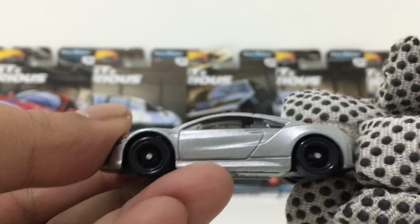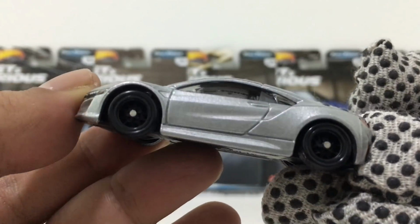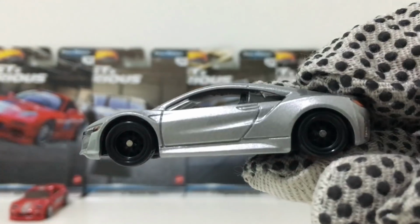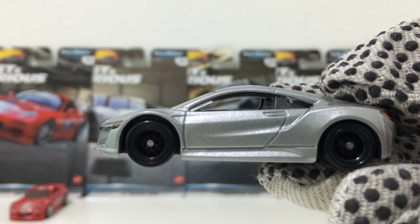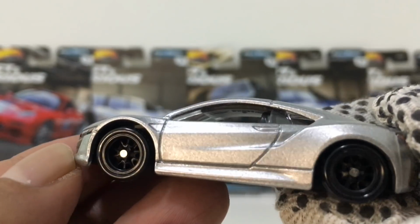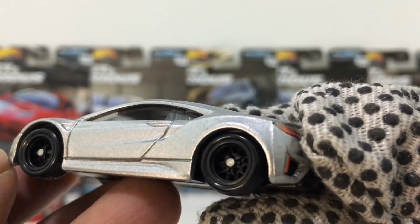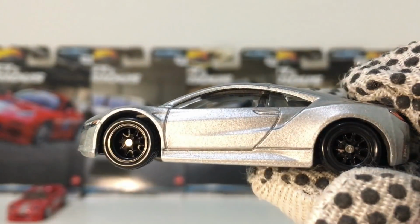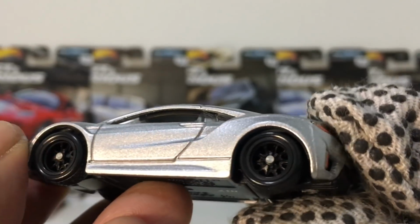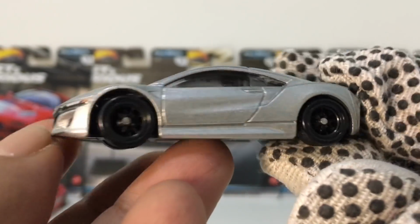But let us take a look. 2017 Acura NSX, silver with blackout wheels. Yep, I think I need some light here. Sorry about that. As you can see, the wheels. Just put on some lights to see more clearly. See the wheels there? Yes, nice wheels. Sorry for the glare there.